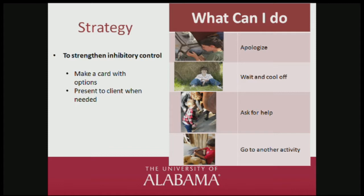So these are like a "what can I do" chart, and you can make these up. We made these up from our own photographs of what can you do when you don't know what to do. You can apologize to your horse. Wait and cool off, so that it becomes a student-centered decision, and it's not just one more directive to give. It empowers the person who is having the difficulty. So I think teaching those replacement behaviors, waiting, and that's our next slide.